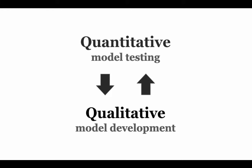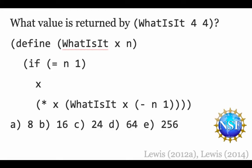Okay, so as I was saying, I use these questions identified from the advanced placement exam as the seed for my qualitative study. So here I have one of the questions from that exam translated into the programming language Racket, which is a dialect of Lisp. For accessibility, I'll read it, and some of you might use the time to answer the question yourself.